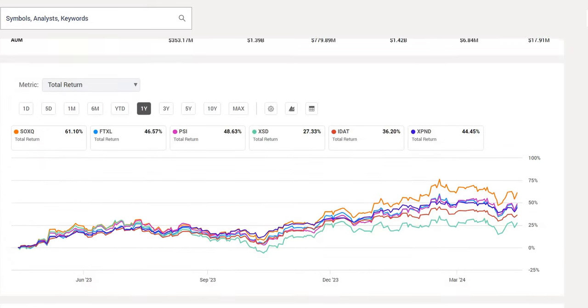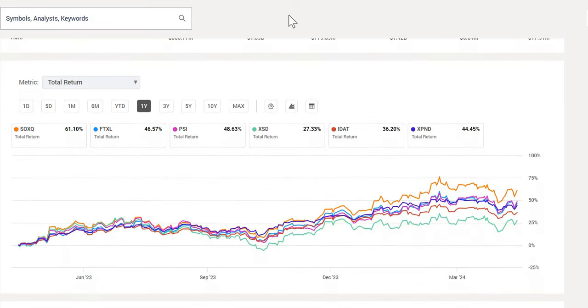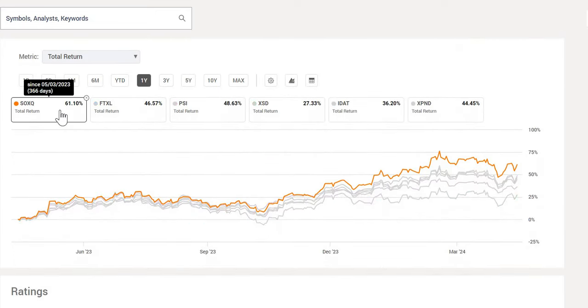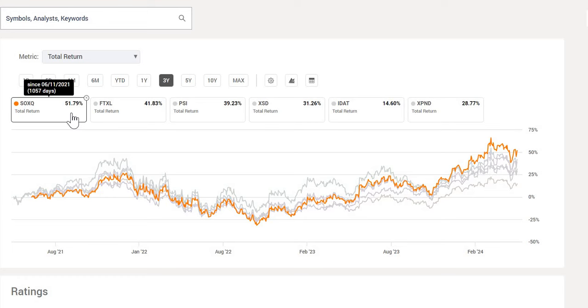In terms of performance, and again taking a look at others, we can see this 0.19% is again the lowest expense ratio, and as a reminder, you do want the lowest amount as it can take a large chunk of your performance over the longer term, so that is already off to a very strong start. Again, when we look at the performance over the last year, the best performing up 61.1%, and when we expanded over the last 3 years, again 51.79%, a lot better than the others. So therefore, this does take our second ETF to buy and hold for the longer term.